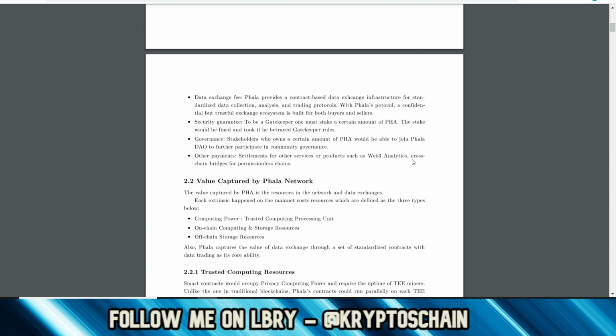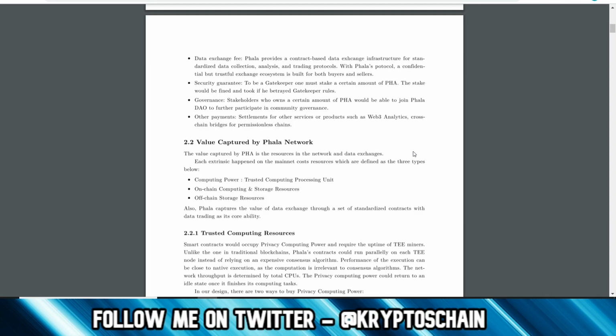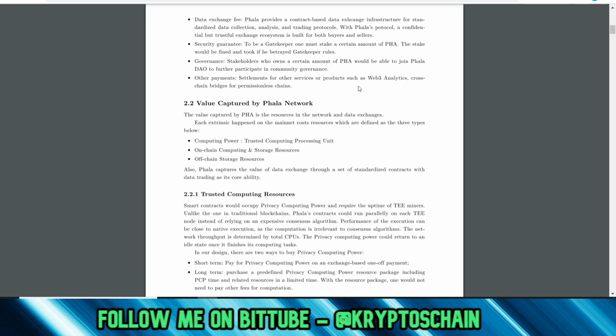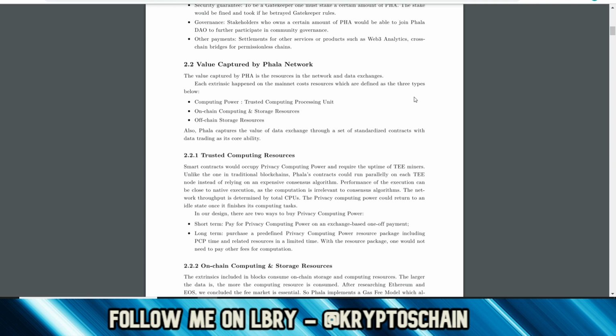Security guarantee. To be a gatekeeper, one must stake a certain amount of Phala. The stake would be fined and taken if he betrayed the gatekeeper rules, right? So the gatekeepers do have rules. Again, gatekeepers are like the validators, the ones running the node 24/7, keeping it live. Now governance, so the stakeholders who own a certain amount of Phala will be able to join Phala's DAO, decentralized autonomous organization, to further participate in community governance. Other payments, settlements for other services or products such as Web3 analytics, cross-chain bridges for permissionless chains, and so on.